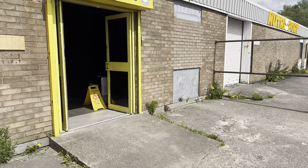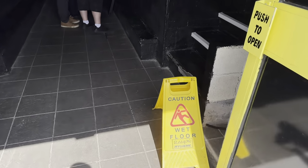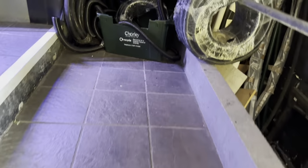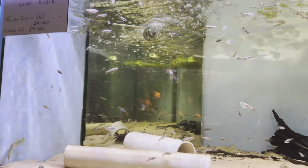This is a shop that's brilliant and has a variety of fish that you won't be able to see anywhere else in the UK or even in the world really. This shop's been going for almost 40 years now as well, and it's the second time that I visited here, and honestly it wows me every time I step foot in this place.